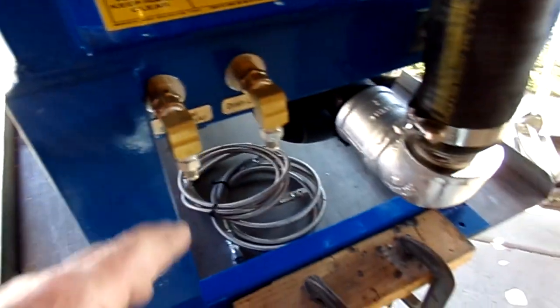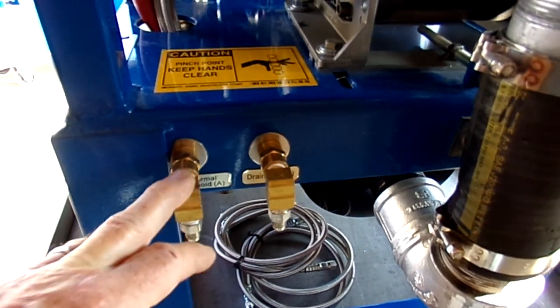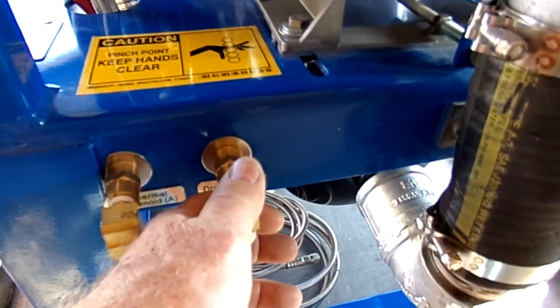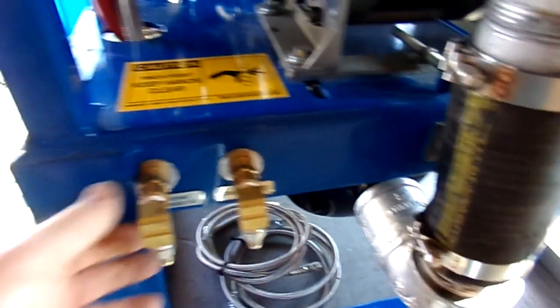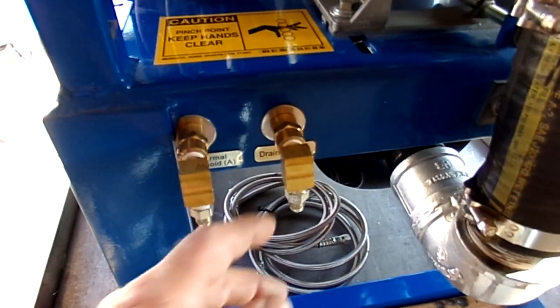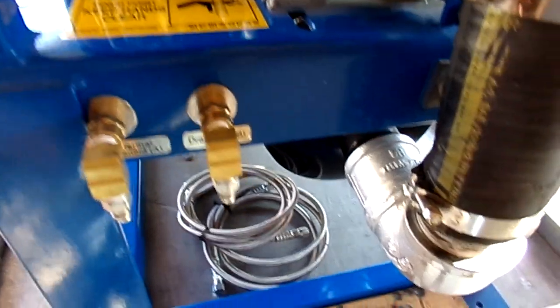We have the thermal A and B. These go to your tank. Basically, that goes to your thermal solenoid, and this goes to your basic drain side on the other side. All of them are labeled, so when you say thermal A, that's going to coincide to thermal A on your tank, and drain B the same thing.